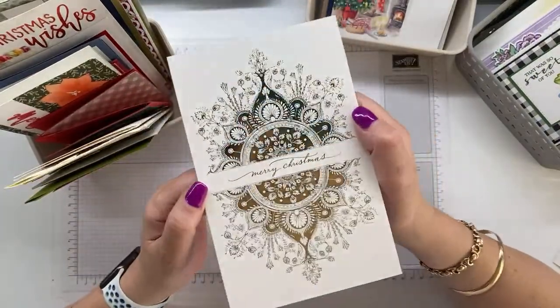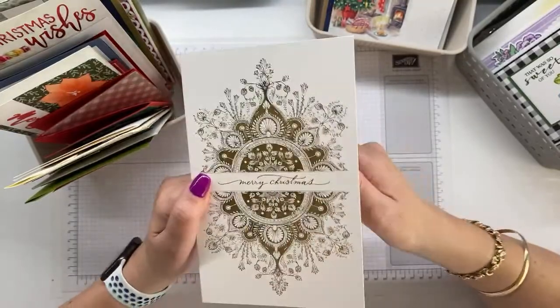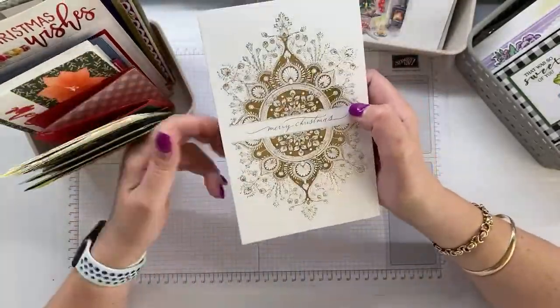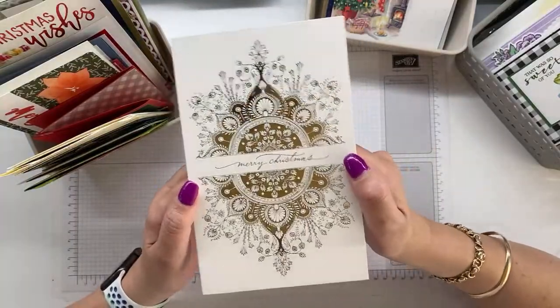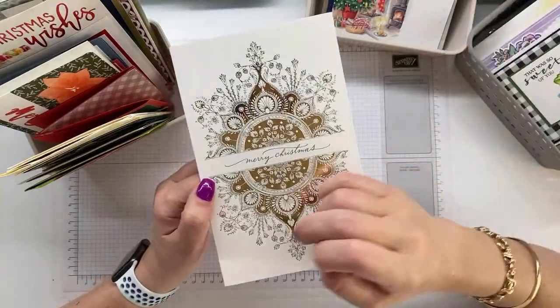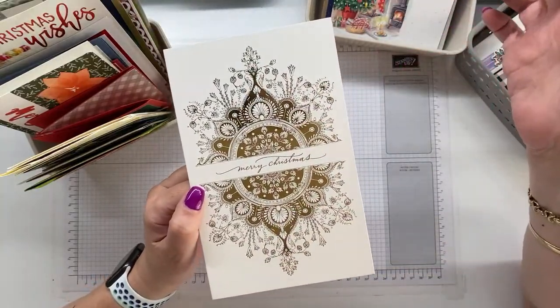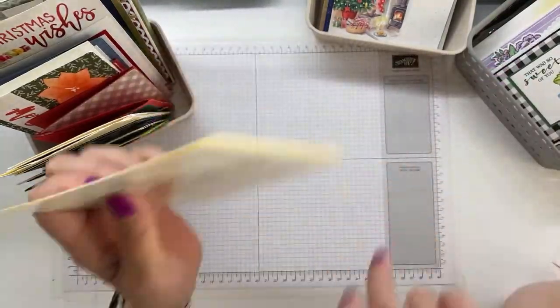This one, oh my God, I love it. This is from my best friend, Simone. I didn't even need to look on the inside. I love the gold foil and the white, and I love it's not traditional, but it's still a Christmas card, and just using that mandala, stunning. Stunning, stunning, stunning. I do love this card.